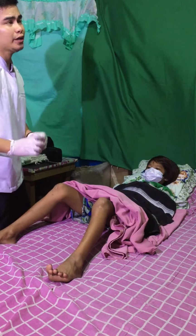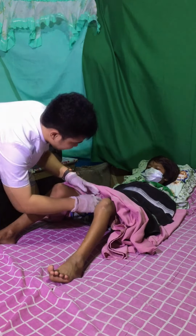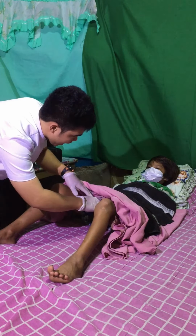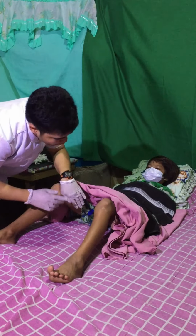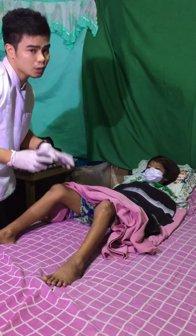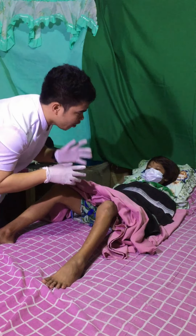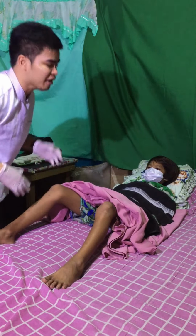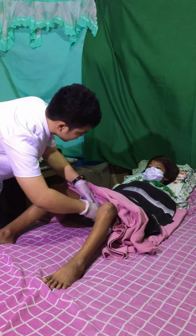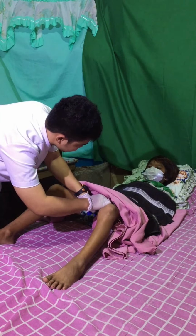Then, I am going to separate the labia using the non-dominant hand. This is to expose the urethral meatus and vaginal orifice. With the dominant hand, I am going to wash the pubic area downward toward the rectum in one smooth stroke. Then I am going to use a separate section of the cloth for each stroke. Then I am going to cleanse thoroughly the labia minora in order to clean the clitoris and vaginal orifice. This is to avoid infection and to provide healthy care. I am going now to separate your labia, ma'am, using my non-dominant hand.